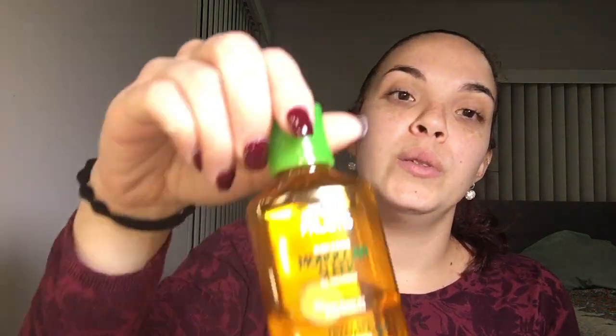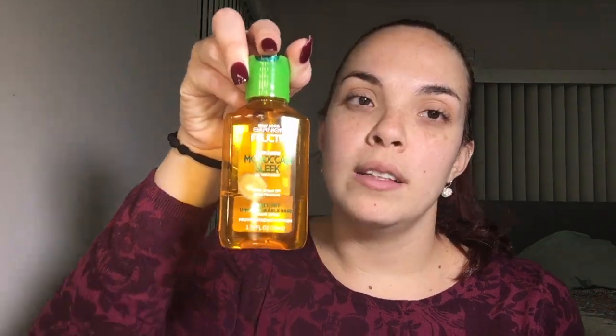And then I use this. This is oil. This is Moroccan oil, and this is by Garnier Fructis Sleek and Shine Moroccan Sleek Oil Treatment with argan oil from Morocco. That's what it says. And this one in specific is for frizzy, dry, unmanageable hair. I love this oil. I've tried multiple oils. I even tried the oil from the same brand as my shampoo, and I think this one is the one that I like the best.